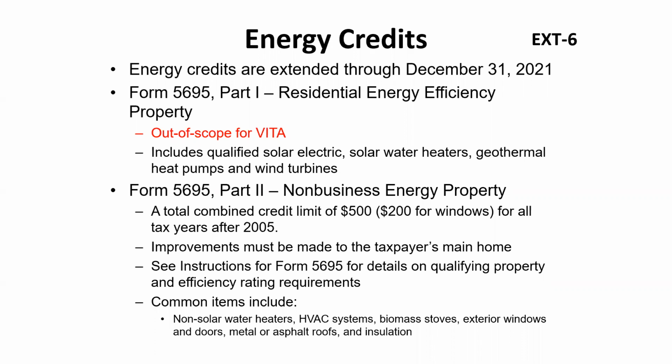Highly encourage you to take a look at the instructions for the Form 5695 to determine what actually qualifies and what the energy efficiency ratings would be. The common items would be things like a non-solar water heater, HVAC systems, particularly air handlers, biomass stoves, which we're seeing a little bit more of now, any exterior windows and doors, any metal or asphalt roofs, and insulation.